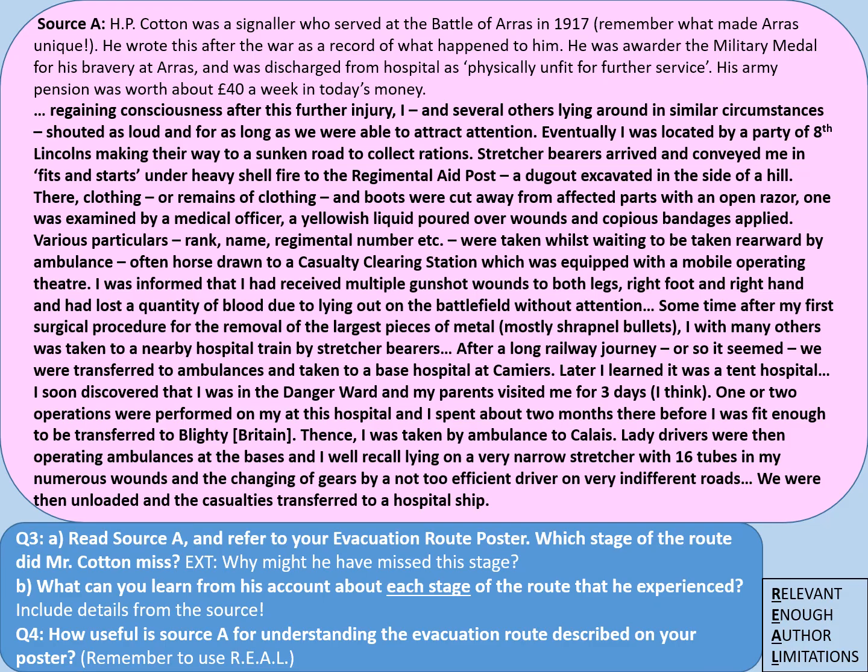So how useful is this? I think it's a fantastically useful source. It gives a first-hand account for showing just how many things were done to help save this wounded man. Apply that to the whole war and it shows what a massive organisation it was. But be careful of certain limitations.